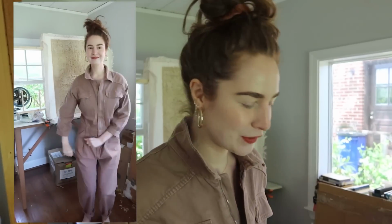My bangs are way too long. They're driving me crazy, so I just got them out of my face today. I need to trim them, but it's probably not something I'm gonna be able to do today. I put on this, which is actually something that I bought recently. Hold on, I'll try to give you a full body shot.